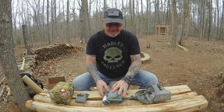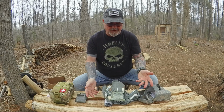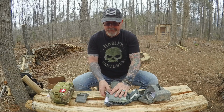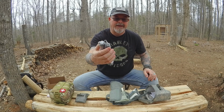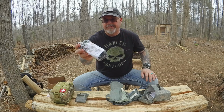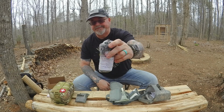That's what it's for. So we're going to open this up like this so you can kind of see what all is in here. This is a really neat setup. I really like this a lot. But the first thing you got is a CAT tourniquet right here, and this one is a new one. The other one that I had in here actually ended up getting used, not on me. We used it for training stuff, but I ended up getting a new one after that.